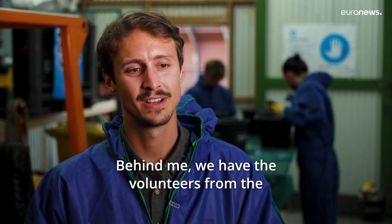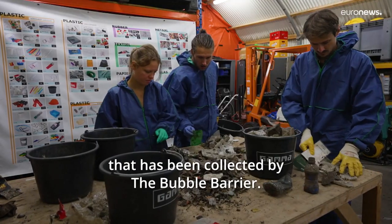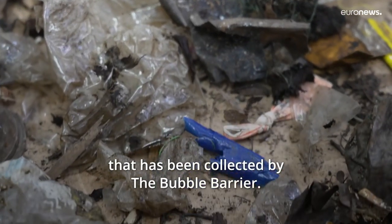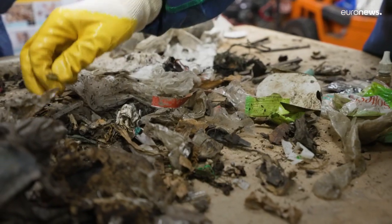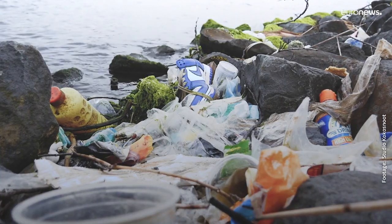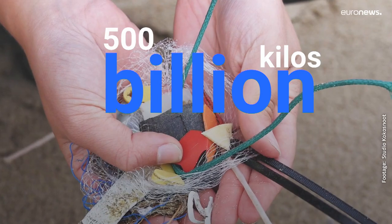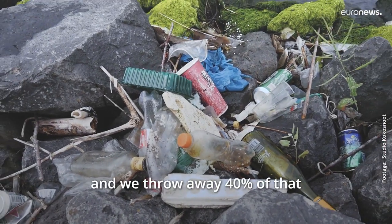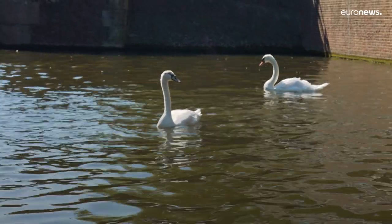Behind me we have the volunteers from the Plastic Soup Foundation that are sorting some of the trash that has been collected by the Bubble Barrier. We produce 500 billion kilos of plastic and we throw away 40% of that within a few minutes.